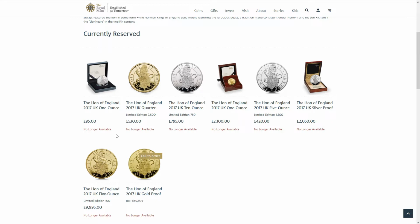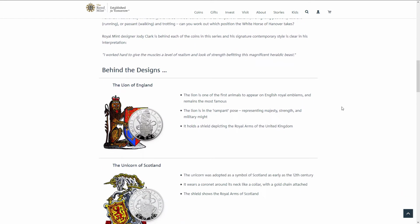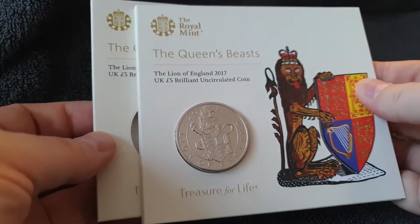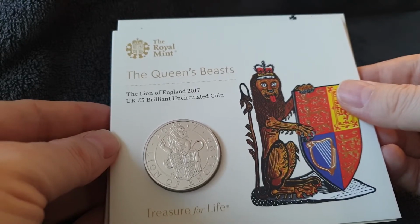They subsequently have released almost all, not quite actually, but almost all of the Queen's Beasts, and we'll do a video on the whole series at some point in the future. Now, most of the early coins you can no longer get, but there are some more recent ones that you can still get, and of course you can still get the older coins on the second-hand market. Queen's Beast coins in particular, the earlier ones, were quite popular, and subsequently the values have gone up, at least in the precious metal or bullion versions. Brilliant uncirculated ones, not quite as popular, but you can still get them for around about the same sort of price that they went on sale at, so around about £10 to £15.